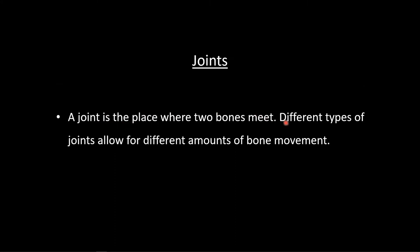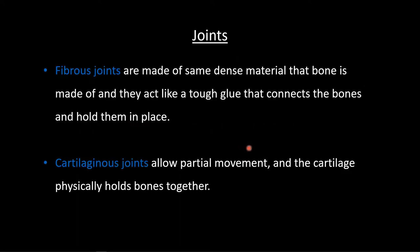A joint is a place where two bones meet. Different types of joints allow for different amounts of bone movement. Fibrous joints have fiber strands made of the same dense material that the bone is made of, and they act like a tough glue that connects the bones and holds them in place.